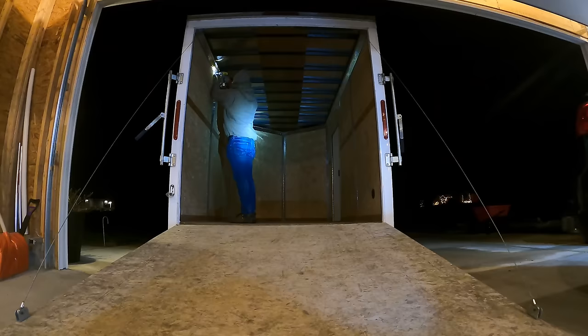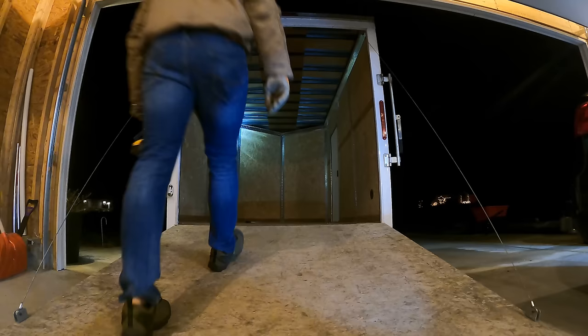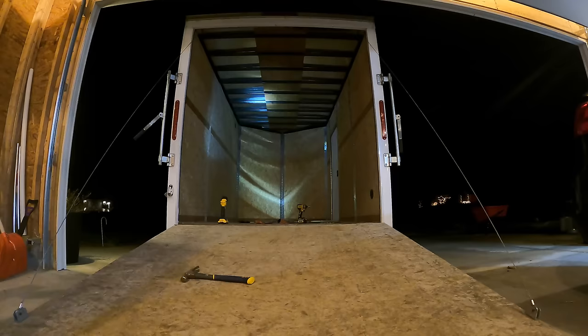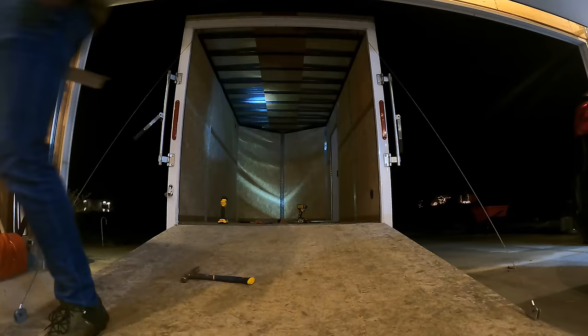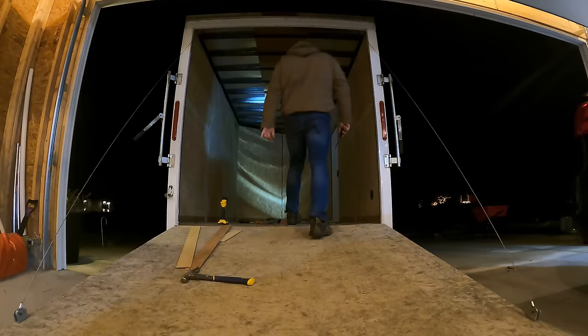I think we just need to start taking it all apart. Well, I've been summoned for the evening. Got all the trim off. All the panels should come off real easy and quick tomorrow.